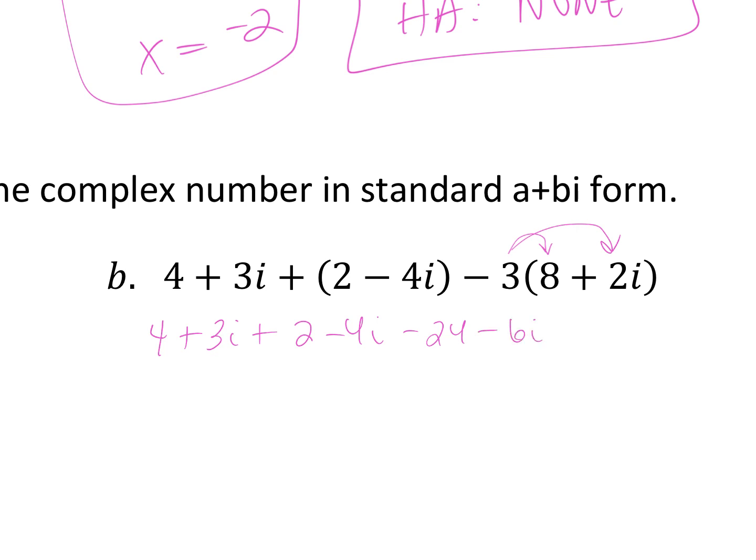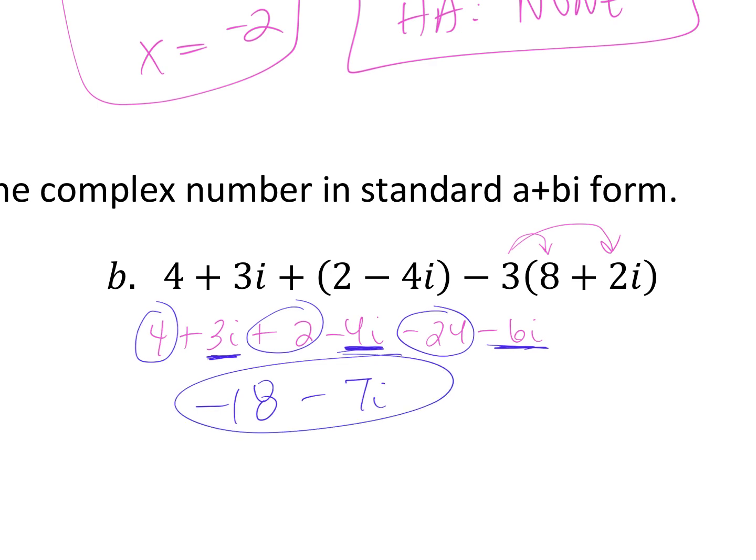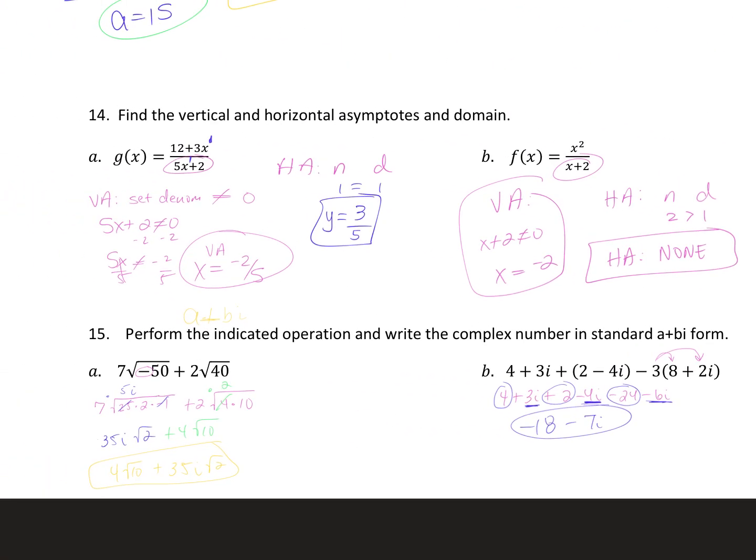Real stays with real. Circle all the real ones. 4, positive 2, negative 24. What's 4 plus 2? 6 minus 24. Negative 18, okay. Now let's look at our imaginaries. 3i minus 4i minus 6i. What's 3i minus 4i? Negative i, minus 6i, minus 7i. And there you go. Are we written in standard form? Yep, we sure are.